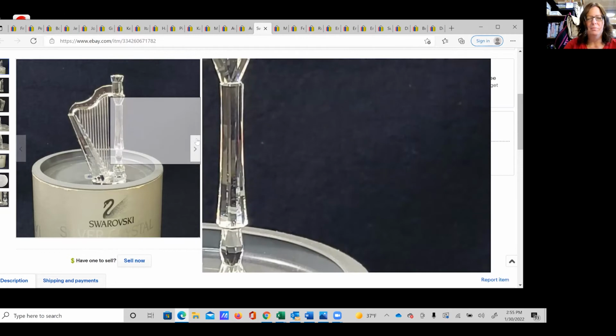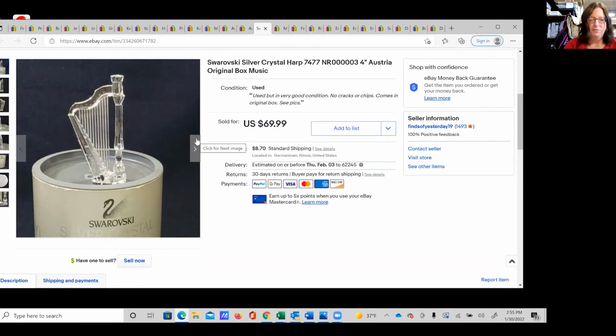But anyway, this little harp here sold for $64.99 on best offer, and they are all in at $75.89. It took about 2 months to sell, and my profit on it was $46.89. I paid about $13 a piece for these, so I paid up a little bit more than I'm used to paying, but it was worth it in the end.